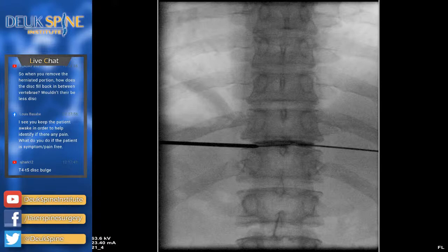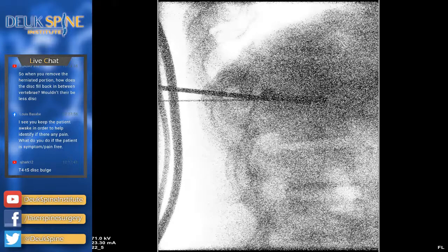Because the tip of the dilator is at the medial border of the pedicle, that means I'm just lateral to the spinal cord. I'm as close to the spinal cord as I can get safely. I'm below the exiting nerve root of T11, and I'm above the shoulder of the next root that will exit at T12. So I'm below the T11 nerve root on the left. I'm above the T12 nerve root shoulder.